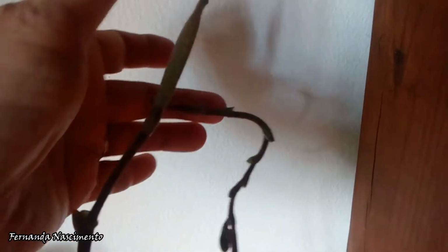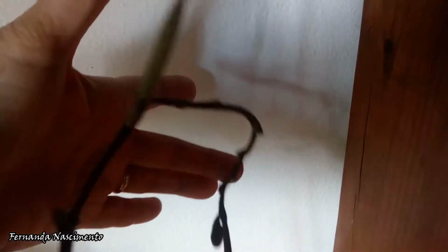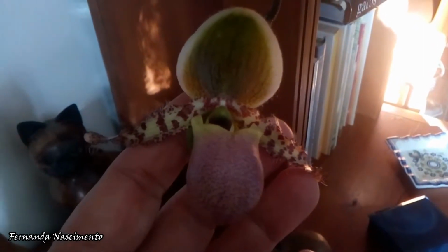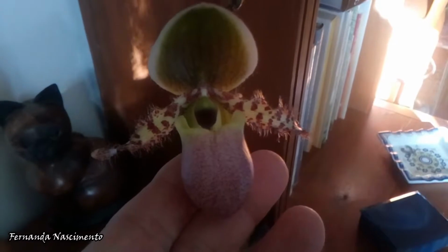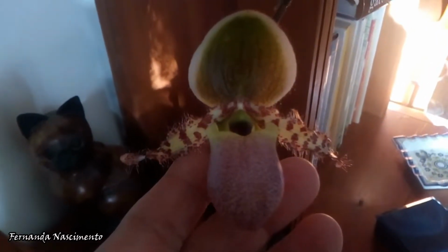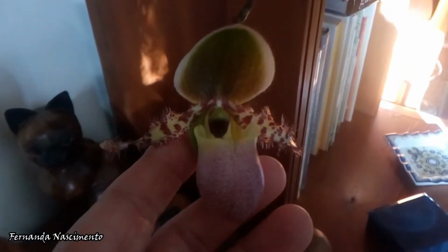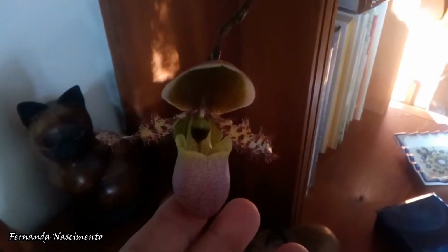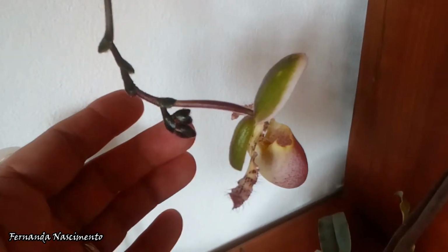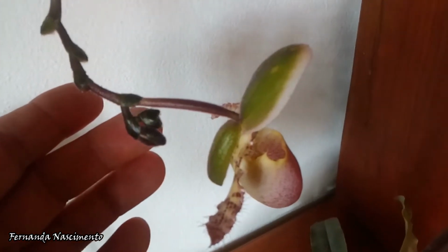Here, here, which means it's an average of 1 flower per month, occasionally 2 flowers overlapping for just a few days. Considering that each bloom lasts approximately 1 month, this plant has been in bloom most of the time, which is pretty awesome and quite rewarding. And here we can see that there are still some buds to go.